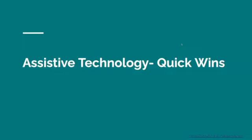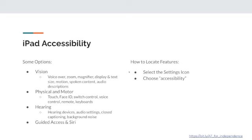Now, in addition to Chromebooks, if you are an iPad user, iPads and iOS as a whole, some of these are also on iPhones, the accessibility features have become a little easier to find. If you go into settings, there's a button for accessibility right there. I give Apple a lot of credit. They really have moved the accessibility settings to an area that's much easier.